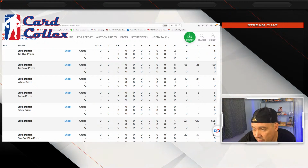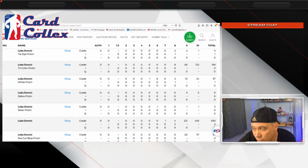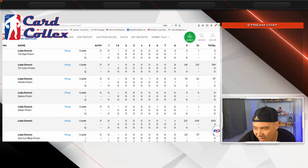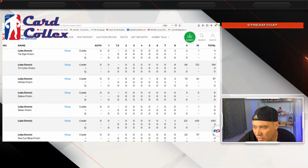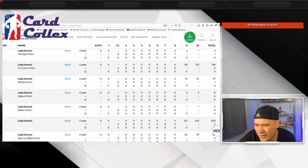You explain to him. 2018-2019 Select Luka Doncic 122 Premier PSA 10, 429. Oh, you're on it, Jesse. Oh my gosh, you are on it. So the Premier PSA 10 is at 429, and Star Stock gives it a value of $3K in a BGS 9.5. Why? Like, why does Star Stock give it a $3,000 value when they're selling for $1,000 right now on eBay? That doesn't make any sense.